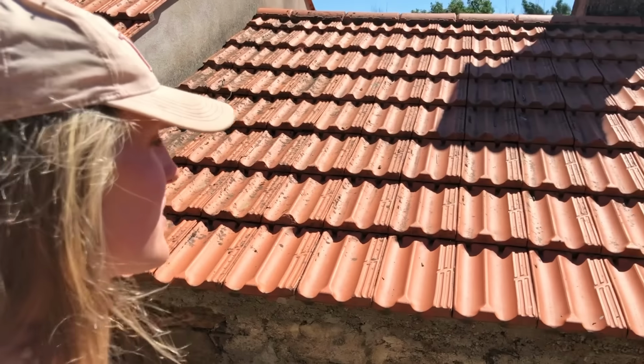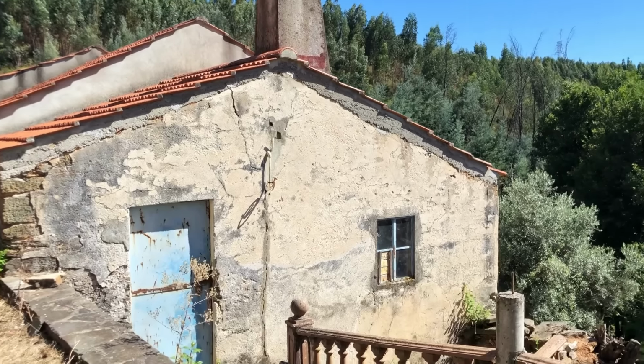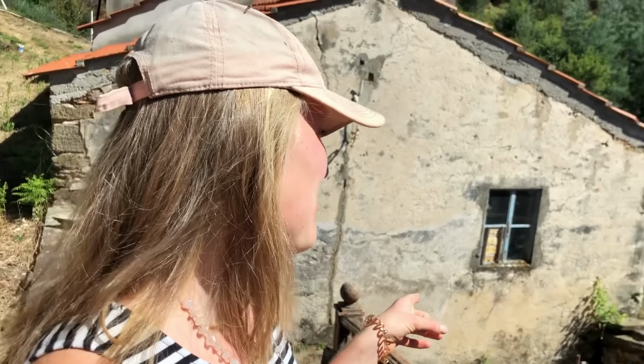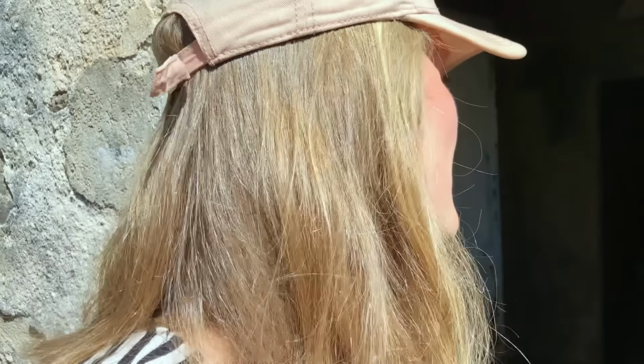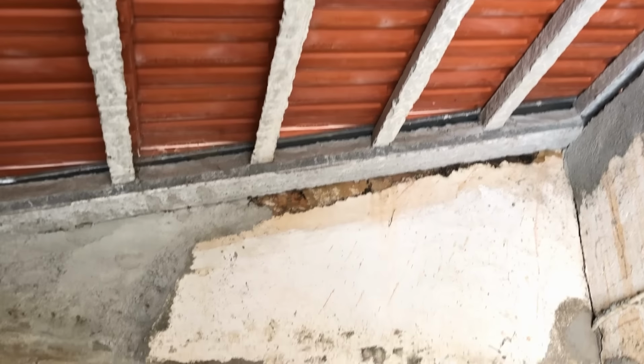So let's go inside. This is how the roof looks like. This is the entrance area. It's kind of cute, between the two houses. In another video I cleaned up this porch over there. So this is the only entrance to these three houses. They are all connected, so it's actually one. So they put a concrete roof on here.